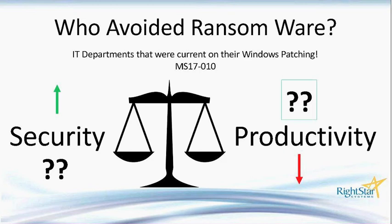So I use this slide right here to show that typically it's a battle. Organizations have to fight over, are we going to be security conscious or productivity conscious? Can we have it both ways? Can we go ahead and have our maintenance windows? Can we go ahead and reboot the devices? Can we go ahead and get those patches seeded? How often should we patch? Once a month, once a week, once a day?